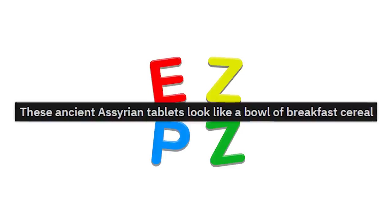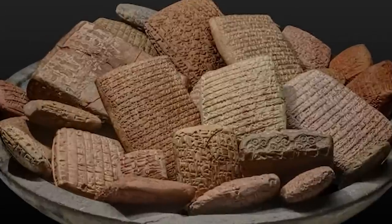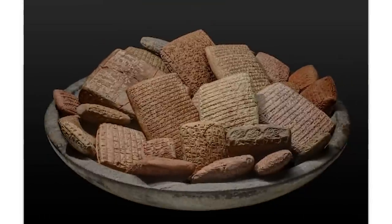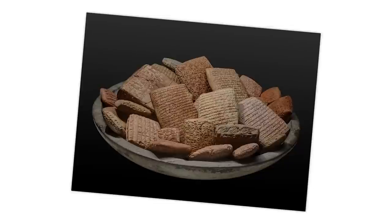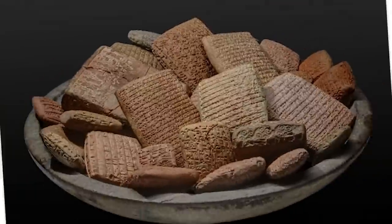These ancient Assyrian tablets look like a bowl of breakfast cereal. Anyone want some frosted stone tablets? They don't get soggy with milk. They do really just look like cereal though. It looks like some Wheaties maybe, I don't know.